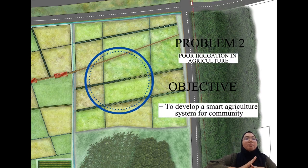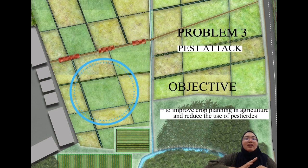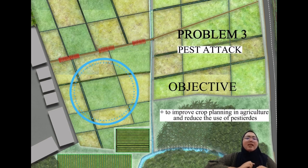The second problem is poor irrigation in agriculture, and the objective that I decided is to develop a smart agriculture system for the community. And the last problem is pest attack. Pest attacks can give a bad impression on agriculture, crops, and harm farmers. To reduce this, I have to improve crop planning in agriculture and reduce the use of pesticides.